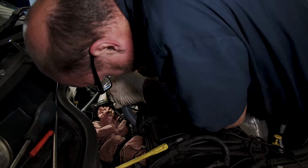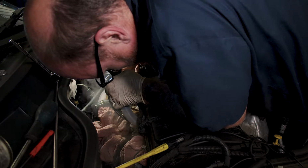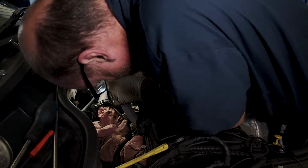Here at Steve's Auto, we do offer a walnut treatment. It is a service that we use to help clean the intake valves and the cylinder head, most commonly on BMWs and Mini Coopers.